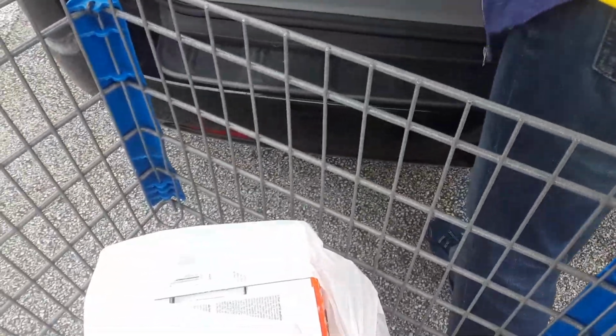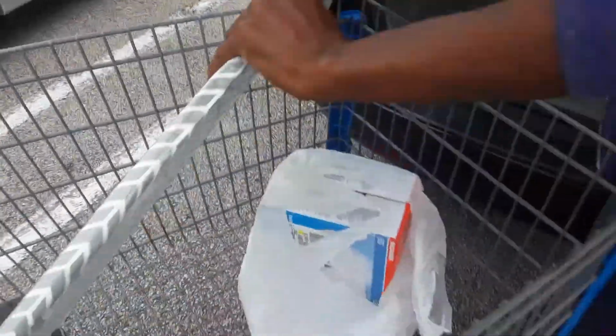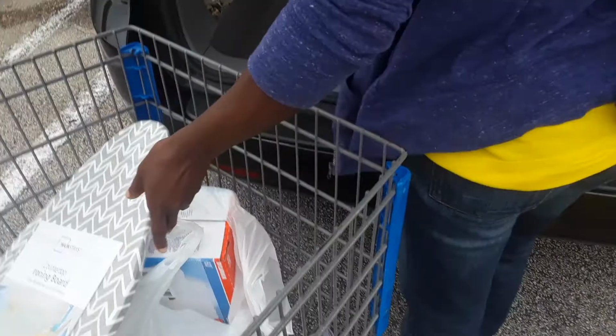Mom, seriously, who leaves these carts in the middle of the parking lot? Alright, I'm gonna go and see what they have in store for us. What was that? What is that little box for? Are you returning stuff? I see.